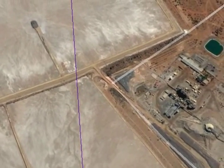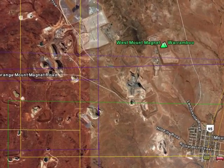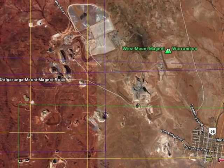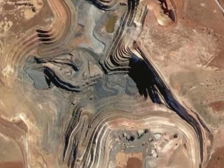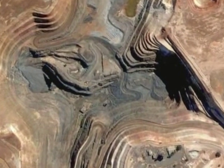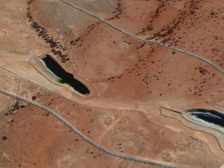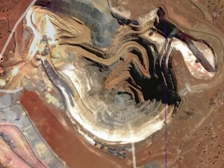They are gigantic. Going up in elevation, it's possible to see the many open pits around the town, and some of these pits are bigger than the town itself in area. More open pits, they probably all have names. Yet another vast open pit near Mount Magnet.